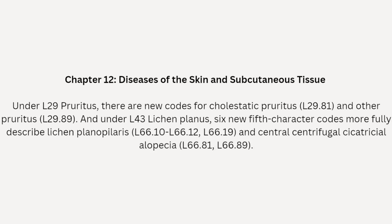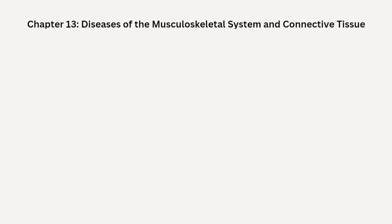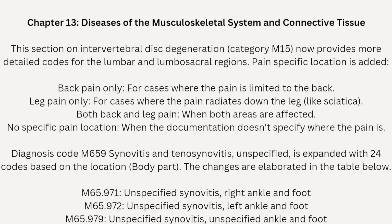Under L29 pruritus, there are new codes for cholestatic pruritus, L29.81, and other pruritus, L29.89. And under L43 lichen planus, 6 new 5th character codes more fully describe lichen planopilaris, L66.10, L66.12, L66.19, and central centrifugal cicatricial alopecia, L66.81, L66.89. Chapter 13. Diseases of the musculoskeletal system and connective tissue.